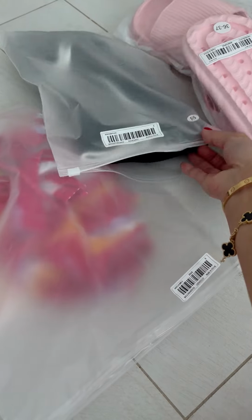Hey you guys, my Temu stuff finally came and I'm so excited to show you guys what I got. So I'm just gonna pull everything out. Basically, I picked out 2 dresses and I'm super pleasantly surprised by the quality of the dress.